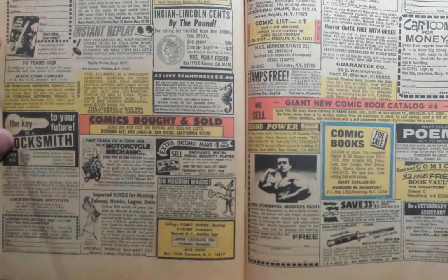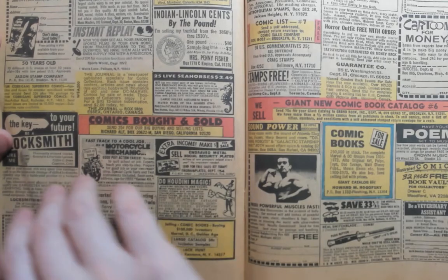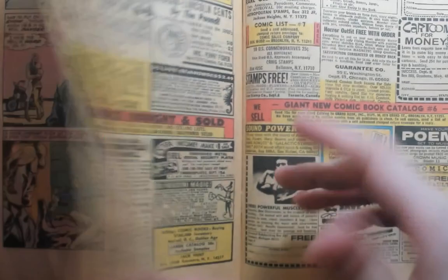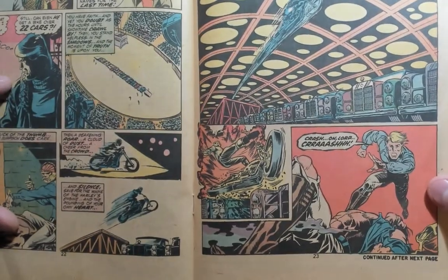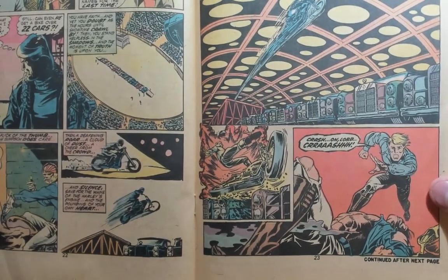What the hell? He's hot. Crash Simpson? You think so? He's pretty muscular. He's a beefy dude.